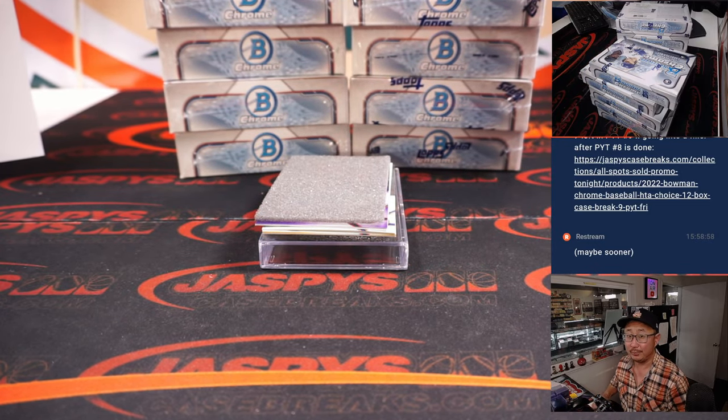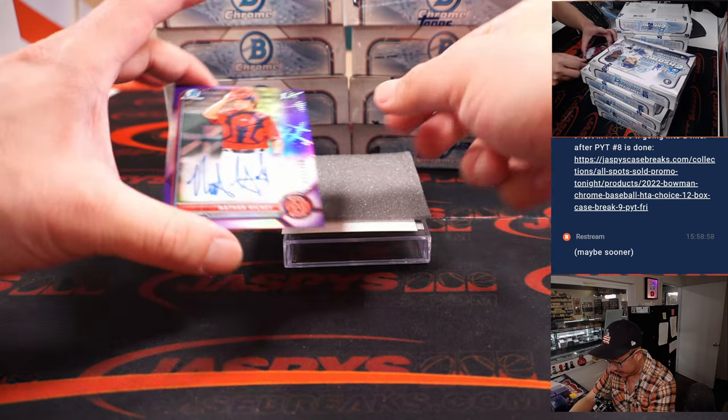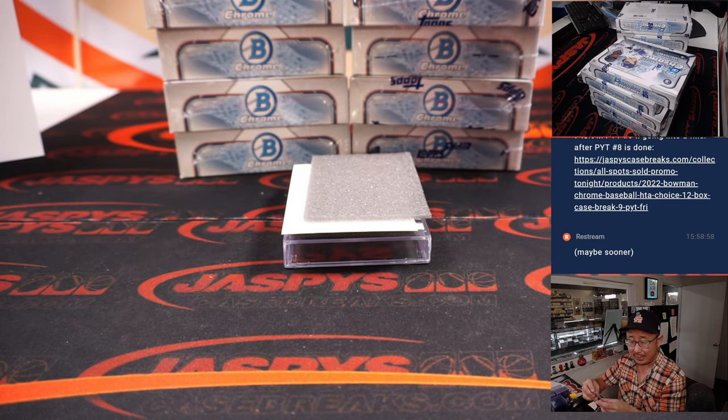All right. Good luck, everyone. Here we go. See some color leading us off. Nice. Nathan Hickey, 213 out of 250. Purple Chrome autograph for David and the Red Sox.